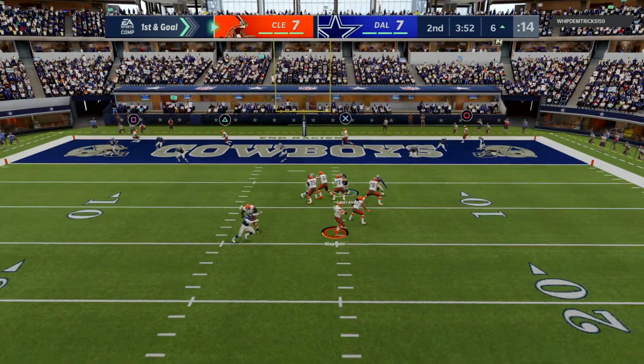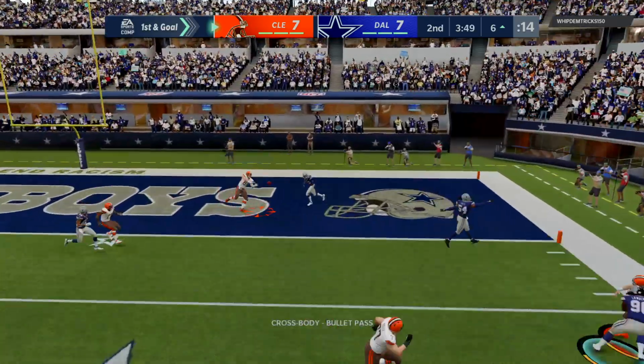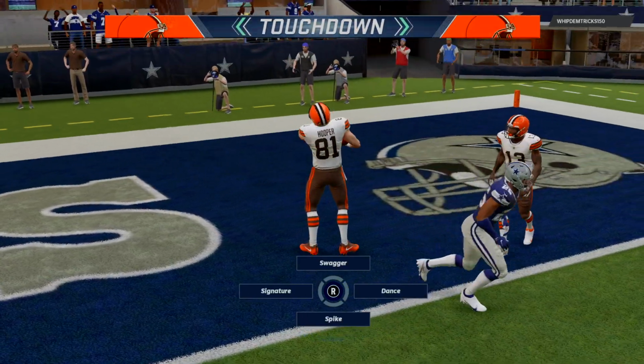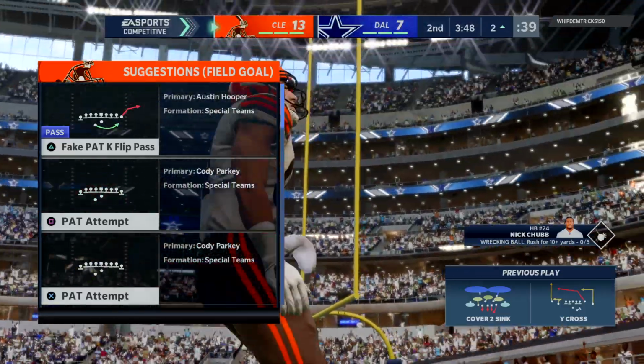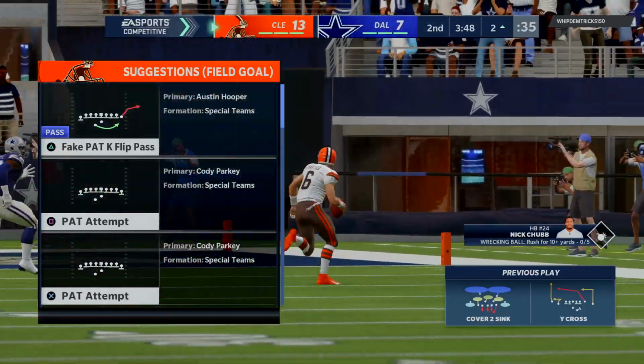From the shotgun, it's Mayfield. Flush to his right. And he's got his tight end. It's Hooper for the Browns touchdown. To Austin Hooper. It's a 6-yard touchdown pass. And the Browns have taken the lead.